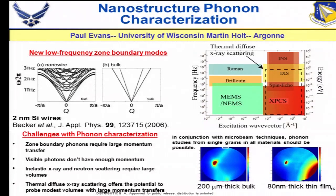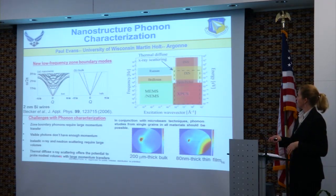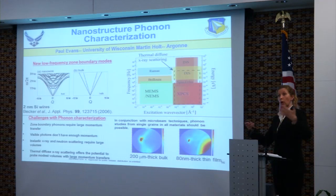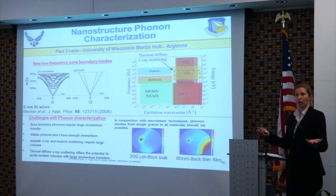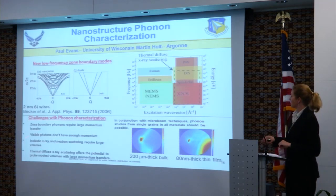And it's kind of interesting if you start reading the literature. Zone boundary phonons require these large momentum transfers. It takes a lot of energy to measure these things. Visible photons simply don't have enough momentum, and so you're starting to look in the X-ray range. X-ray and neutron scattering tend to require large volumes, which is kind of the opposite of what I have. I have small things, very small volumes.